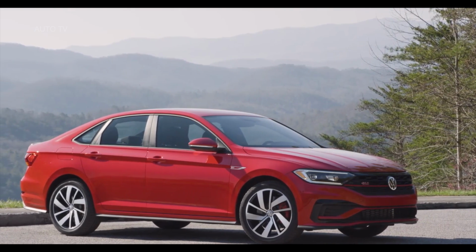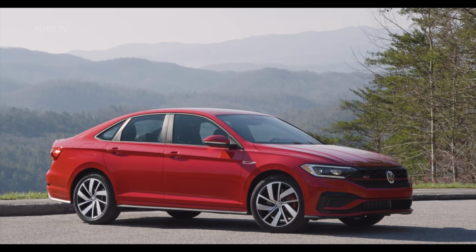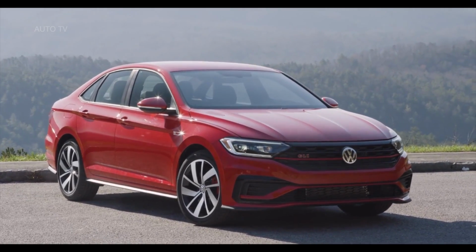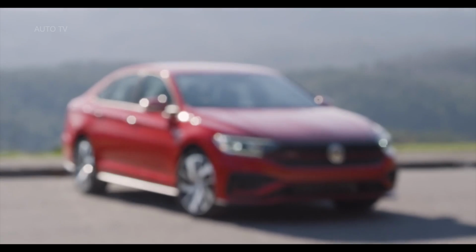Something simple from the start: pair a four-door, affordable compact sedan designed for everyday usability with the engine and handling prowess of a hot hatchback. Volkswagen first deployed this formula in 1984 when it created the first Jetta GLI, and the 2019 Jetta GLI unveiled today proves the old recipe still has a kick.